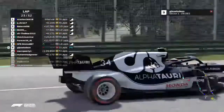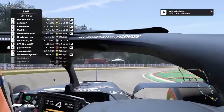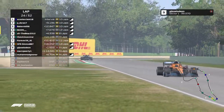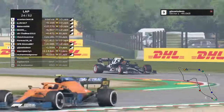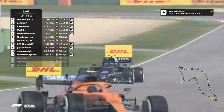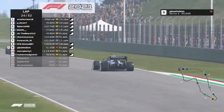So Gage has put on a set of brand new softs. He will be chasing down Imola. It will be his first target. He's got 8 laps to go, so maybe he can try to target Tim as well, because the brand new softs, he's only got 8 laps to do, so they should be at least half a second to 1 second quicker than mediums.